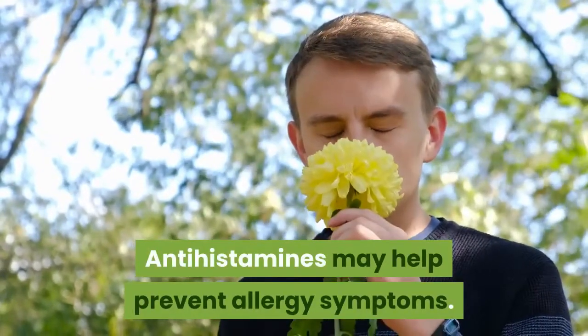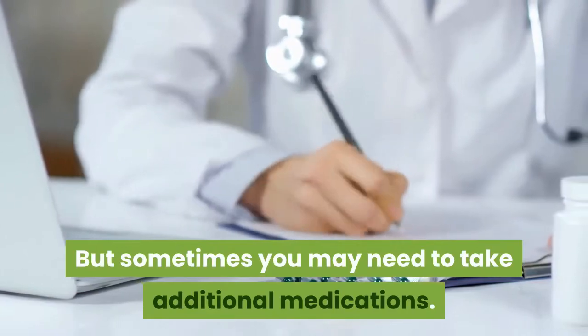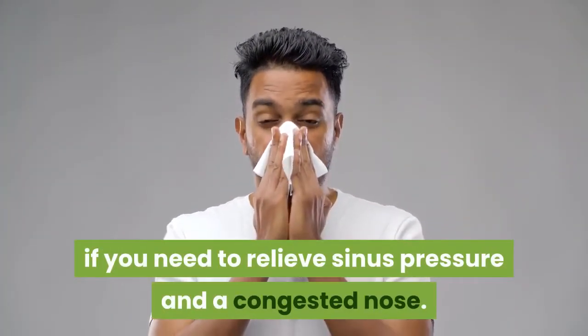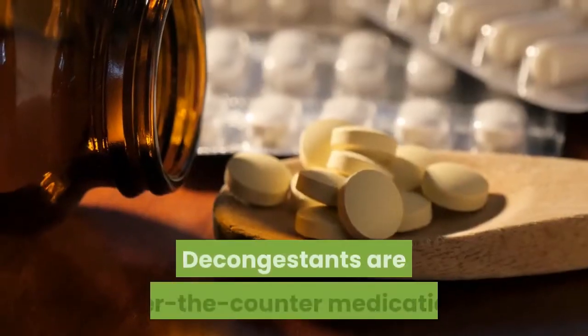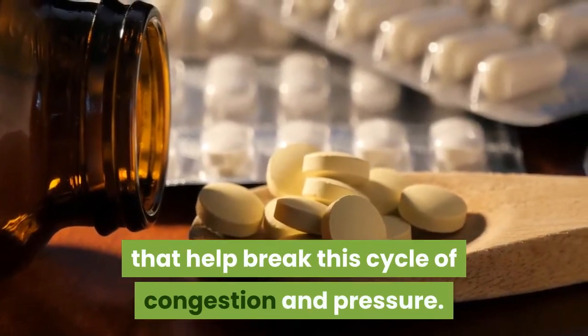Antihistamines may help prevent allergy symptoms, but sometimes you may need to take additional medications. This is especially the case if you need to relieve sinus pressure and a congested nose. Decongestants are over-the-counter medications that help break this cycle of congestion and pressure.